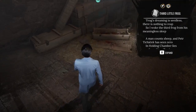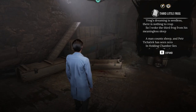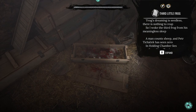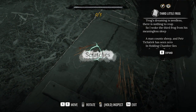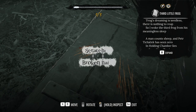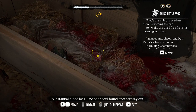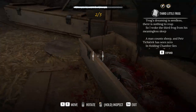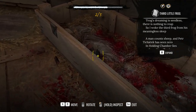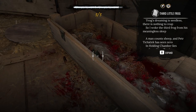Oh, are these? Yep, here we go. These are the same crates we found in London. I should take a closer look. Connection confirmed. Kimihia may be nearby. Scratches again. Yes. Just as horrifying as when we saw them before. Substantial blood loss. One poor soul found another way out. A bottle this sturdy doesn't break by accident. Right.